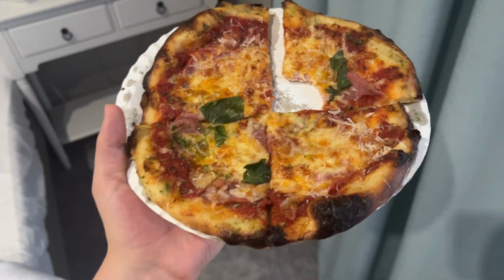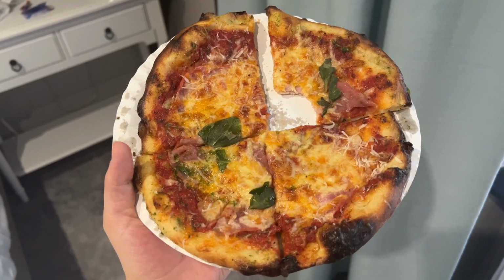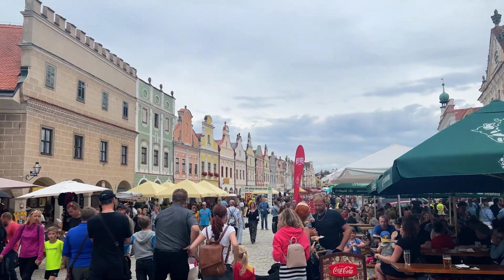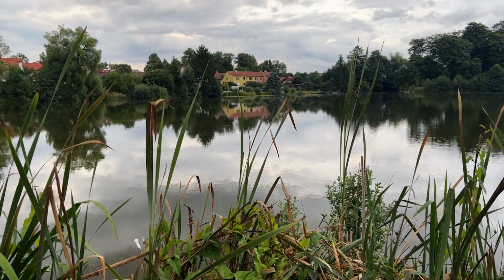This is awesome. I know we're in Czech, but these people were making these pizzas on the street. It looked way too good. There's a festival going on. We got some pizza earlier. It was a little bit difficult to translate, but we're walking by this lake.